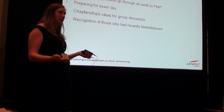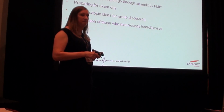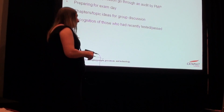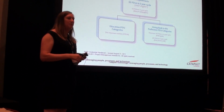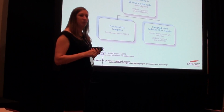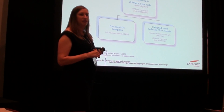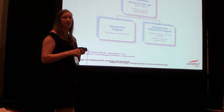And of course, recognizing those that have passed, because everyone who went out and tested passed on the first try. By the way, all but one of our participants in this group in 2009 passed on the first try. The other one passed on the second attempt, having had to do the fourth edition on the second attempt because it was past the deadline.